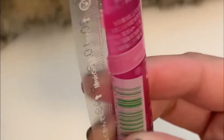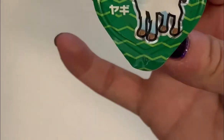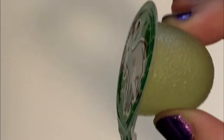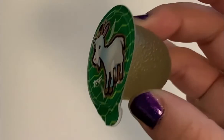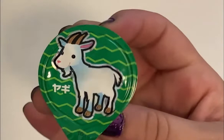They're really fun. Okay, so I did get a lot of these like little hard candies. I'm not even gonna bother to open them because they say butterscotch on them, and yikes. These are so cool. These are fruit jelly pack with this cute little goat. They just pop right in your mouth, you open it up and, you know, bottoms up. But yeah, I think that's really cute.